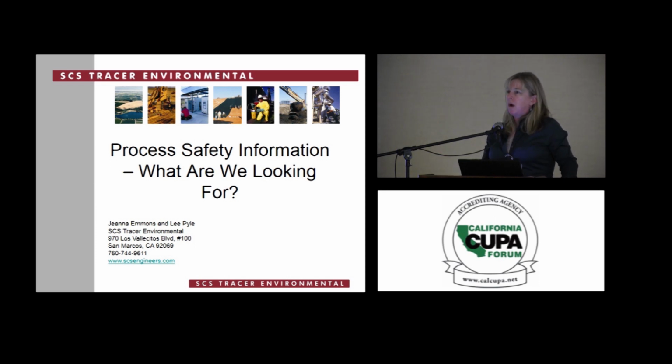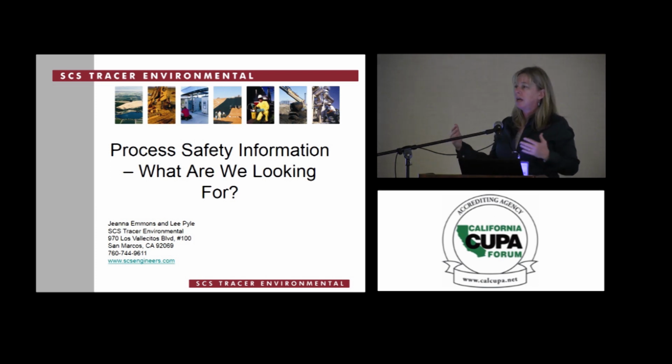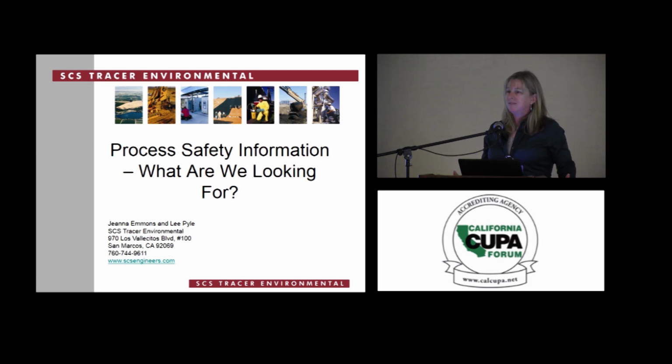So we're going to talk today about what process safety information is and what we are really looking for. There's a lot that can be put into your process safety information document. Some facilities have compiled a large manual with everything in it. Some facilities have compiled lists of references as to where you can find the information. It varies from facility to facility, but what we'll go through is everything that you would need to find within the regulation. Process safety information is kind of the reference library for the process under process safety management.